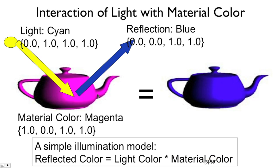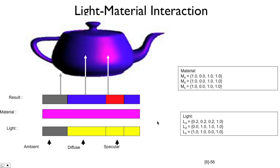So for example here, you may have a purple coloured object, but if you light it with yellow light, you may in fact get a blue reflection coming off the object. So when you look at it, the object may look blue, not purple, because of the interaction between the light and the colour. So a very simple illumination model will be the reflective colour is equal to the light colour times the material colour.